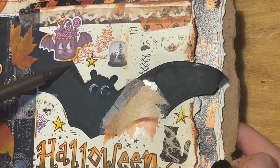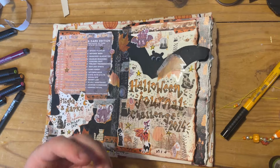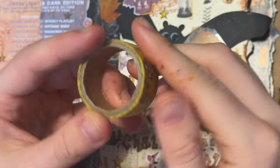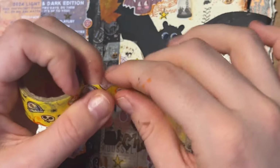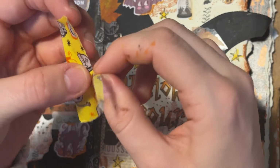Then I reassessed the page, and once the doodles were on there, I realised I really liked that little bit of yellow, so I just added a bit more yellow to the pages using a yellow spooky washi tape that I ripped into little pieces just to dot some yellow around. And this just felt like it balanced the spread out really nicely.